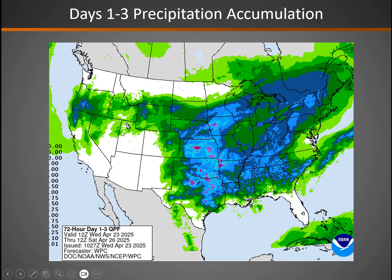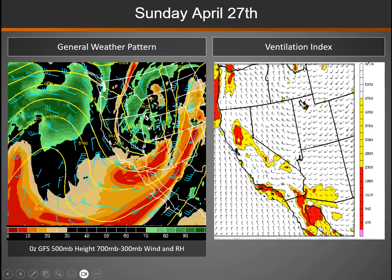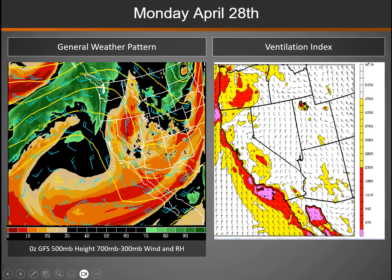The 3-day precip totals, again, mostly in the northern half of the geographic area and very light, a couple hundredths of an inch. Now, this low starts moving across the Great Basin, first across Nevada, but into parts of western Utah as well on Saturday. Great overall dispersion, and slowly pushes towards the eastern Great Basin on Sunday before it lifts out on Monday and drier air pushes in with this ridge of high pressure.